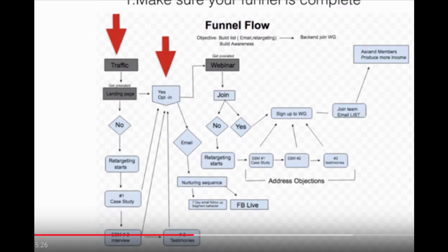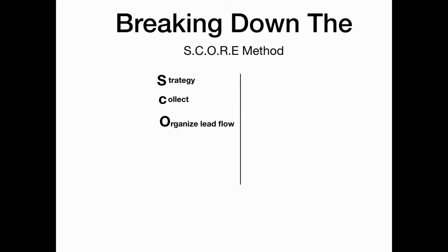Now, of course, there are different types of funnels. It just depends on what your strategy is and what you're trying to accomplish. But it's super important that you have this set up before you even run traffic. All right, so now at this point, we have our strategy. We already collected our data. We completed our entire funnel, and now we run traffic.